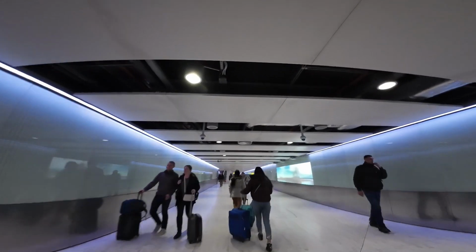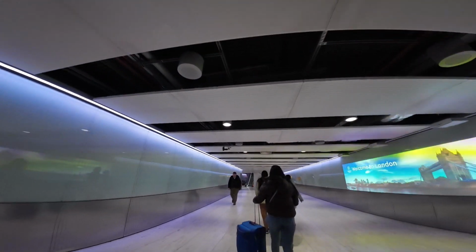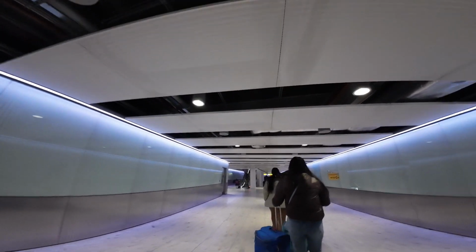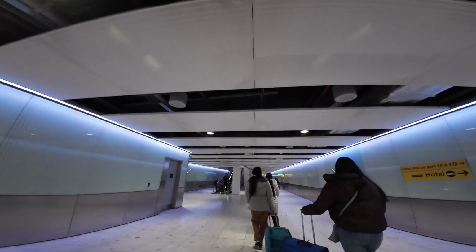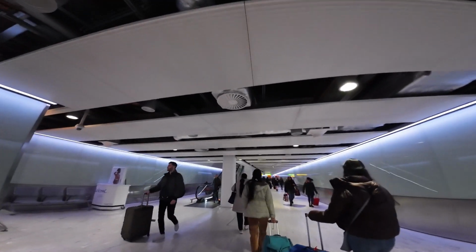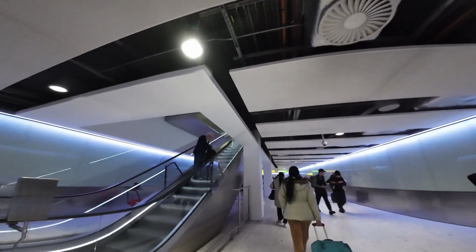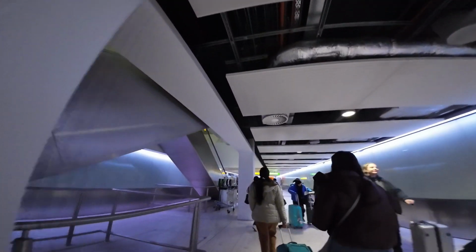Quite a long walk from the train to Terminal 2, so don't forget to allow yourself plenty of time. Terminal 4 is nice and near. There is hotels in each terminal if you need them. Or there's some just outside the airport area where there's a shuttle service.